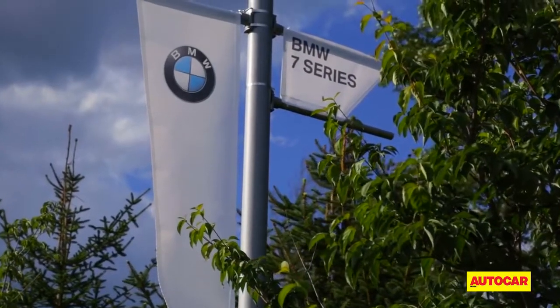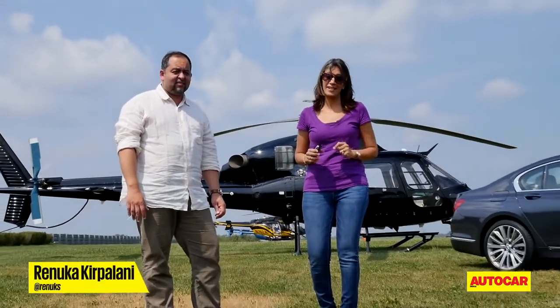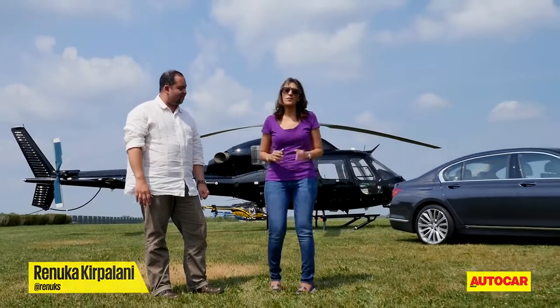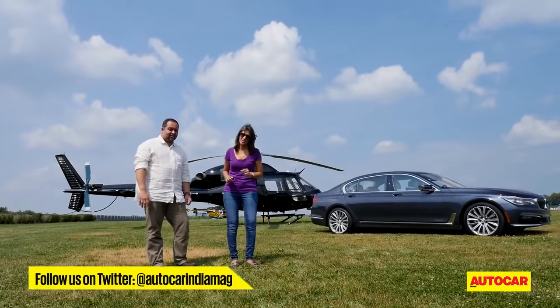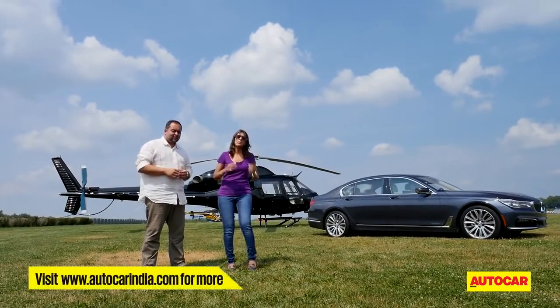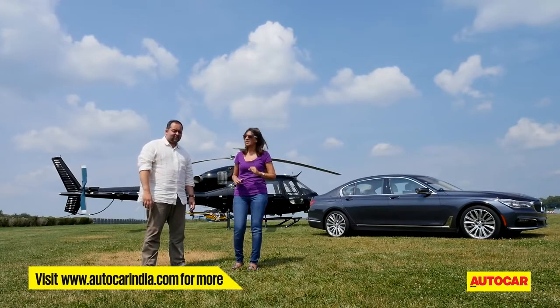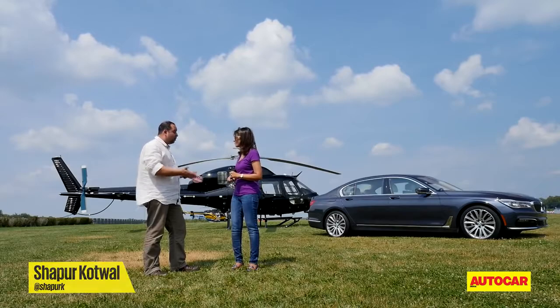Well, we flew over Manhattan City in style upstate to the Monticello Race Club over here to drive a special car, a luxury car. Yes, it's the all-new BMW 7 Series. Now, since 1977, when this was first launched as their flagship brand, BMW have always used this car to pioneer new technologies. Yeah, they started with things like ABS or anti-lock brakes, and we all use it today.